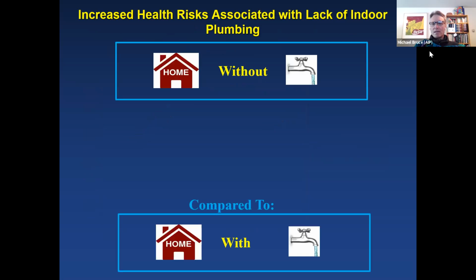So I am going to talk a little bit about some of the studies that have been done in the past, and then hone in on a couple recent studies and their findings, and just very briefly review what we've learned. I have these two main boxes that represent communities that have homes without running water compared to homes with running water. We did some studies over a decade ago in which we looked at communities across Alaska, those without running water and those with running water, and we looked at a variety of different infectious disease outcomes of people living in those communities.